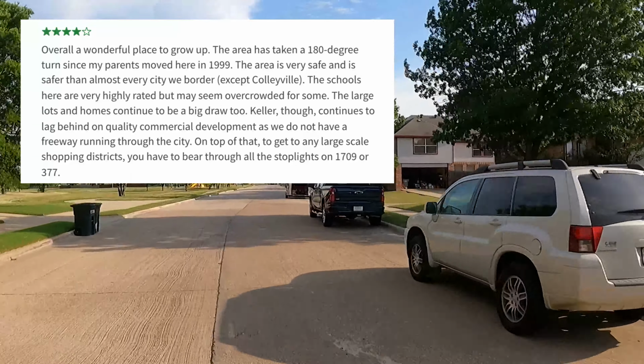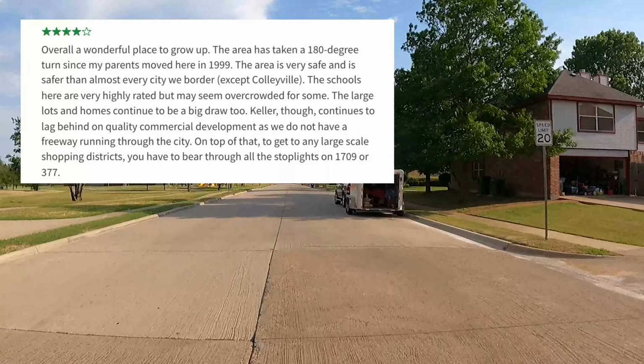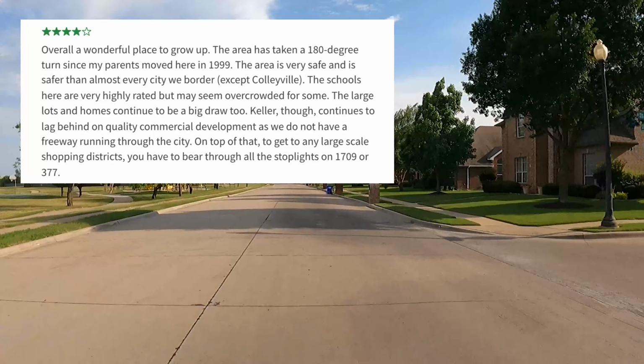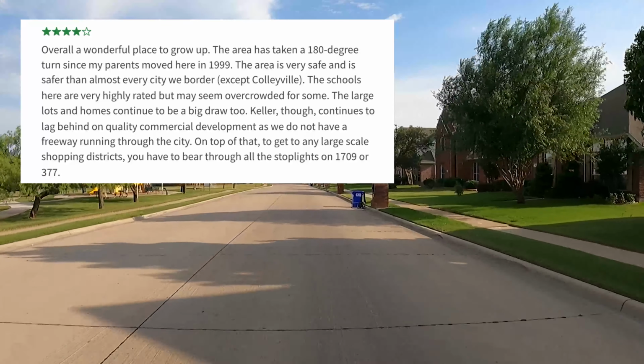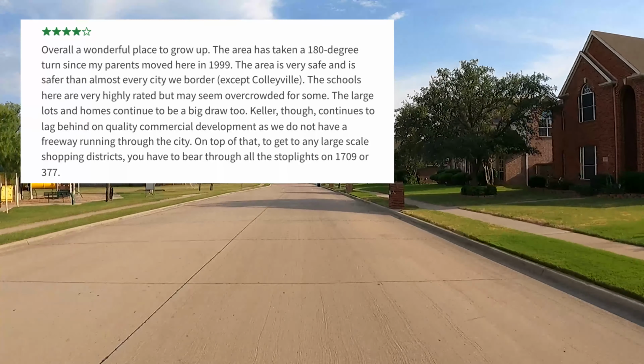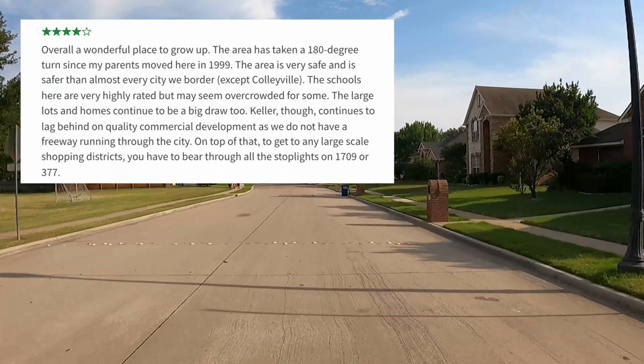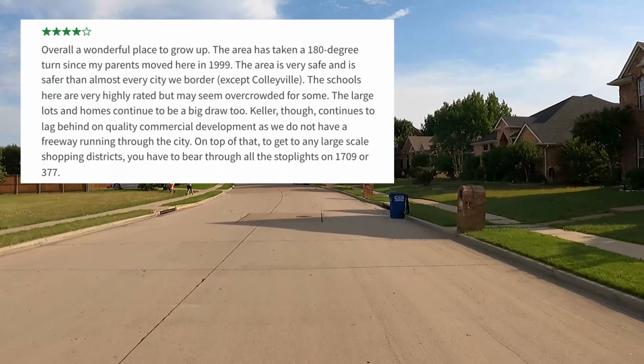The area has taken a 180 degree turn since my parents moved here in 1999. The area is very safe and is safer than almost every city we border except Colleyville. The schools here are very highly rated but seem overcrowded for some. The large lots and homes continue to be a big draw too.